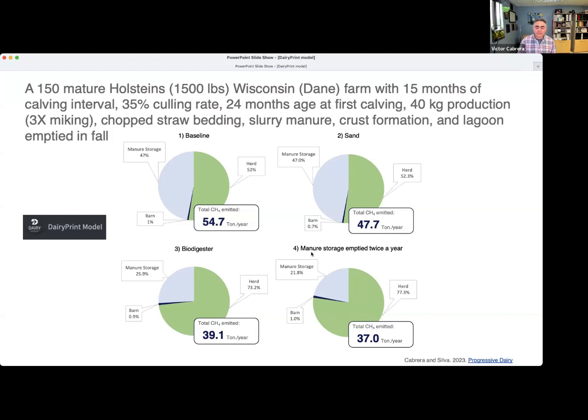And how about if, instead of emptying the manure storage only once, which you see here was only in fall, we empty twice, so spring and fall. So in this specific situation, that's the highest decrease in methane emission, to 37 tons per year. That's interesting from our standpoint because this probably doesn't require the highest investment. This is a low-hanging fruit that farmers, if they are not doing it, potentially could do very easily, simply, and it will actually have the best return on investment regarding environmental decrease of the footprint in this case.